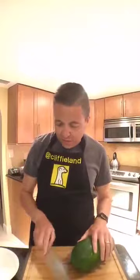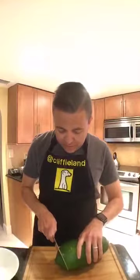Okay, and we're listening to the Solomon Islands, The Sounds of Bamboo. The old bamboo, the old bamboo. So it's soft, see, like that.